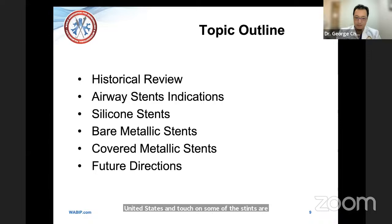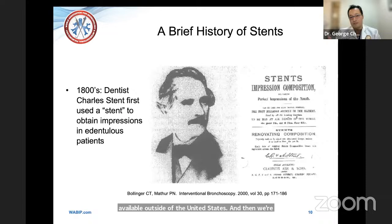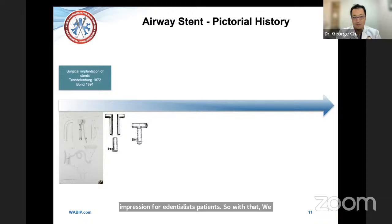So, a brief history of the stent. Where does the word stent come from? Well, it actually comes from the 1800s, when a dentist named Charles Stent first coined the term because he was using a material to make impressions for edentulous patients. Then in the late 1800s, there was surgical implantation of stents by Dr. Trendelenburg and Dr. Bond, where these stents were made from plastic tubing or metal.